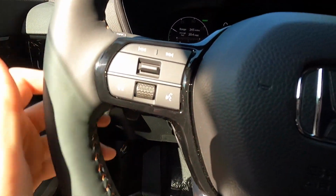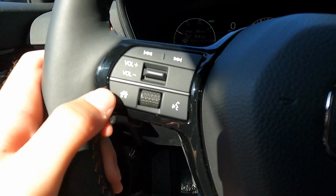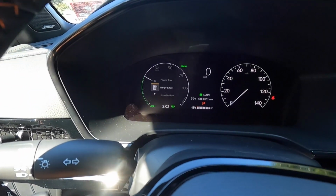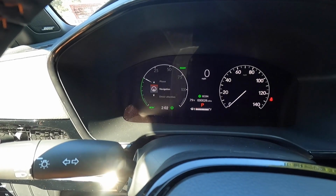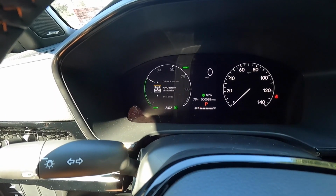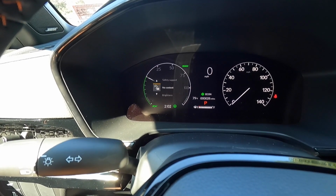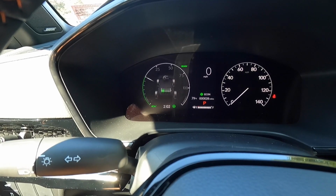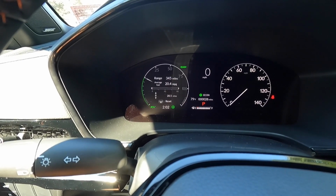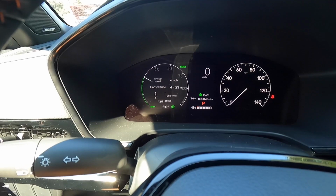So if you click this home button right here, that gives you access to either your range and fuel stuff, your speed and time stuff, your audio stuff, your phone stuff, navigation stuff, driver attention stuff, all-wheel drive torque distribution, maintenance, safety stuff, no content. You go into the brightness, warnings. Basically, this is what power flow looks like. Then you get your range and fuel stuff, speed and time.